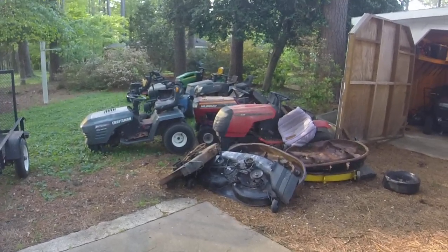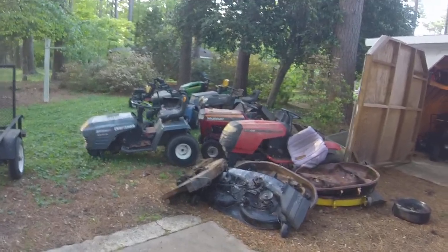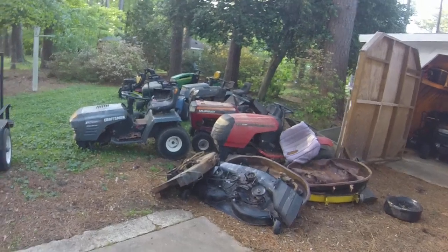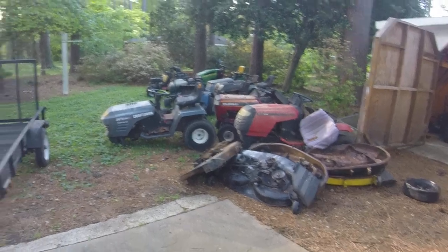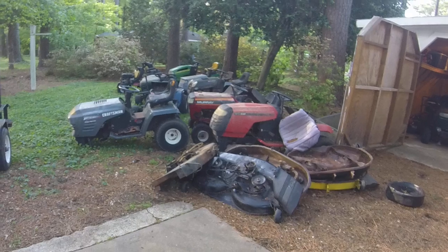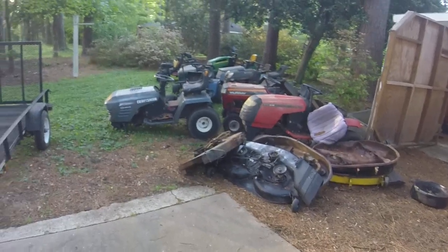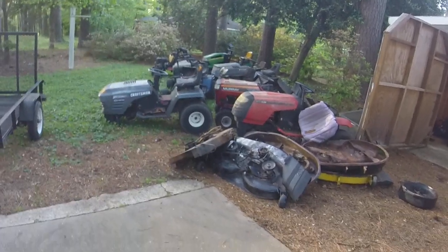However, I was able to sell two riding mowers. Doing this real-time update for y'all here on a Monday. Sold the Murray with the Vanguard engine that I got from a family member, and I also sold the Craftsman 38-inch cut that I traded a John Deere JS63 push mower for. Both of them very minor fixes. Both of them you'll see coming up on the channel here in a couple months.